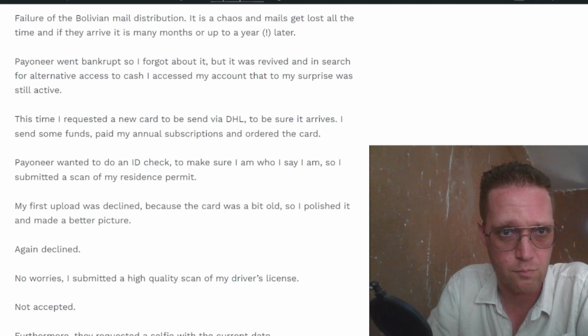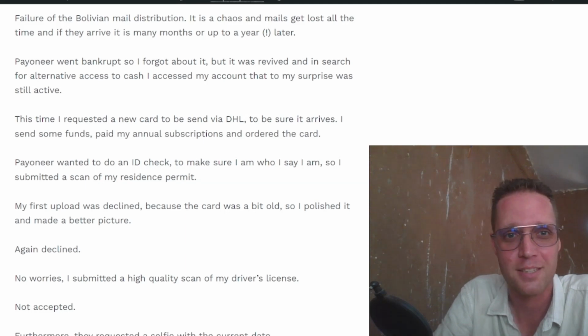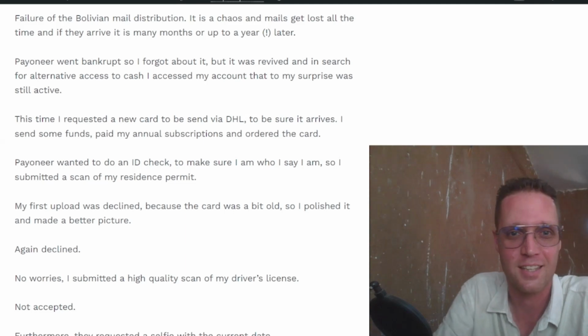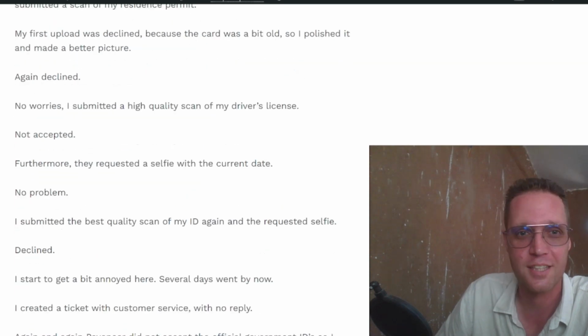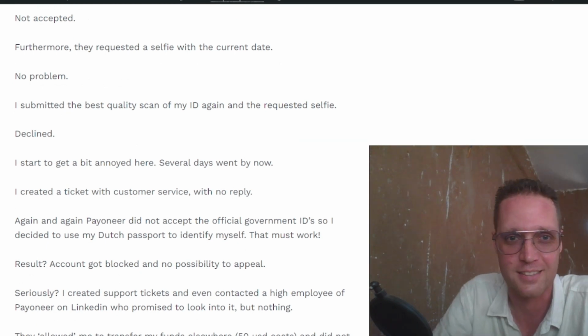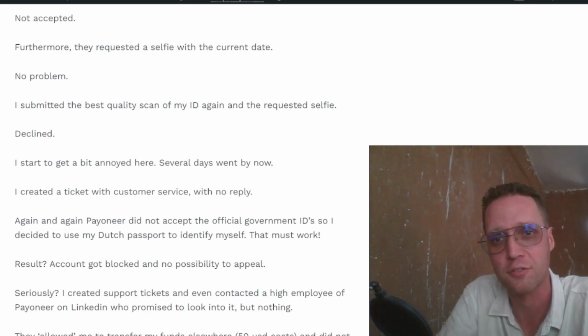Then Payoneer wanted to do an ID check to make sure I am where I say I am. So I submitted a scan of my residence permit, and it got declined. Long story short, they were asking all kinds of verifications, and they kept asking me to submit, and they never approved this verification. As a result, my account got blocked, and there was no possibility to appeal.